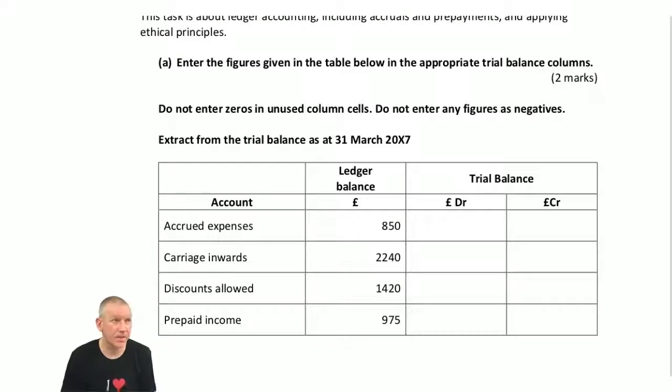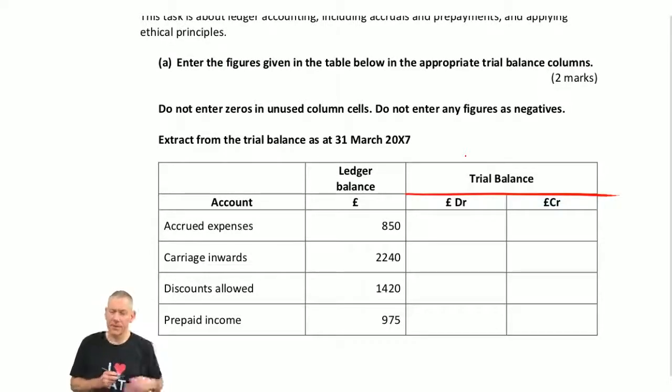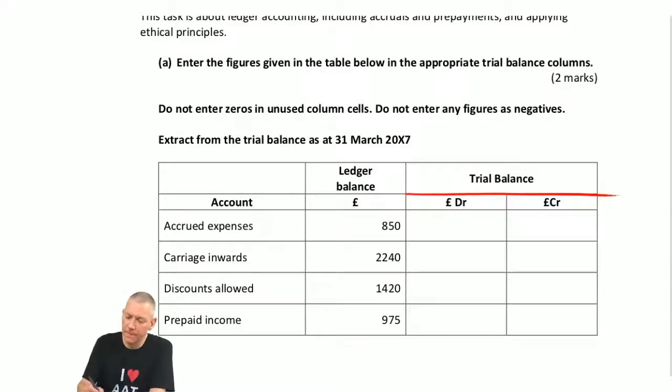Enter the figures given in the table below in the appropriate trial balance columns. Do not enter zeros in the unused columns. Do not enter any figures as negatives. So no negative debits. If you mean credit, say credit. And as you can see, there's an element of T account going on here. Not sure we really need to reinforce this particularly in this case, because you can see the debit and the credit at the top there, but let's go for it anyway.